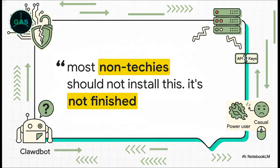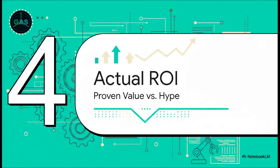This security risk is exactly why the open source creator of the tool actually issued a really stark warning. They explicitly stated that this is an experimental, hobby project, not a finished, enterprise-ready solution. Listen, if you are not a power user who thoroughly understands how to secure ports and manage API keys safely, you are taking a massive gamble. Which perfectly sets up Section 4, actual ROI: proven value versus the hype.